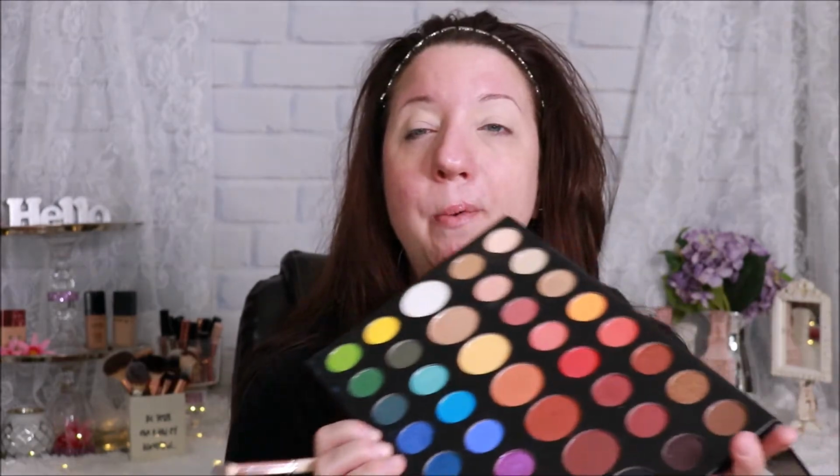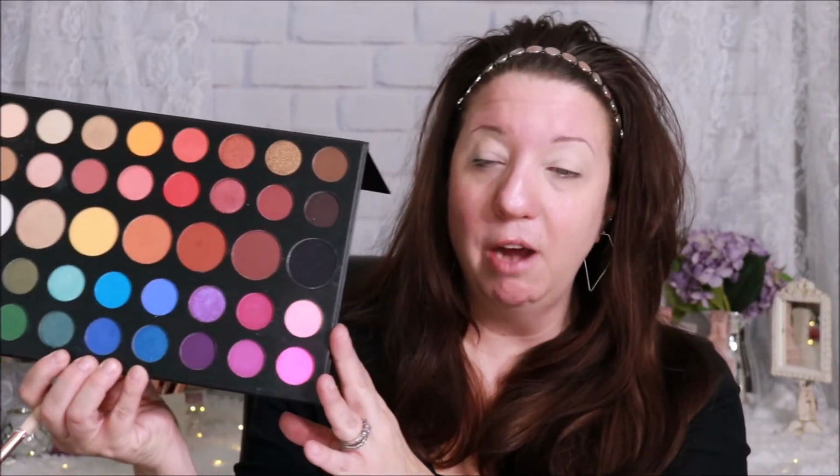So I think I want to do more of a colorful look today. We're going to use the more purpley shades in this area, and it's so funny because that pink on the end does not look that light. It's not that light in real life. I'm not sure why it's coming up with that light here. I think it's because my light's shining right on it.